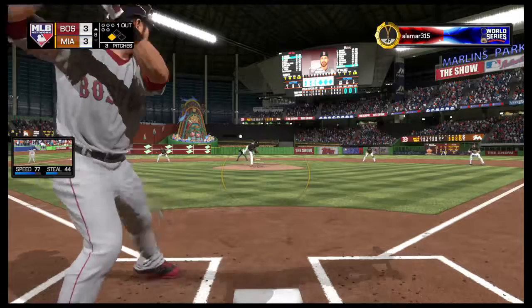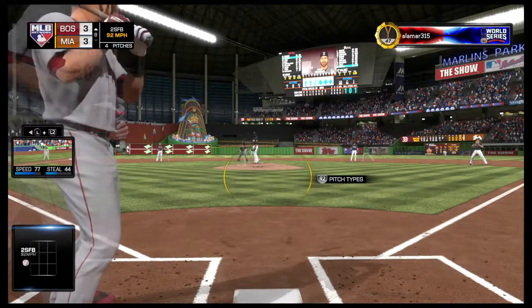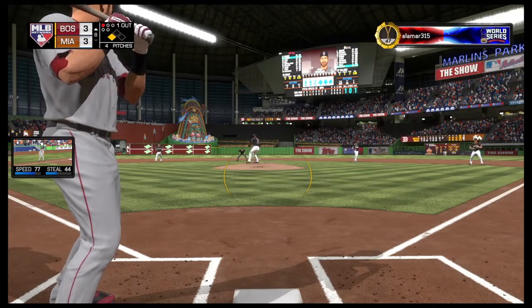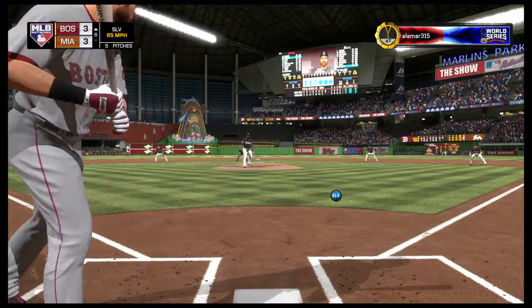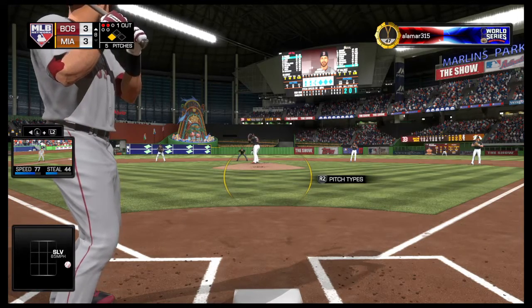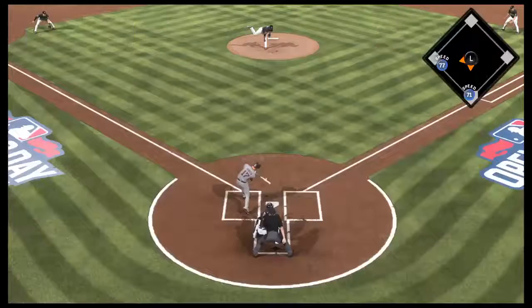From the stretch, here's the pitch. Mitch Haniger comes on with one away as he looks at a ball. It's 1-0. Well, this is a strikeout situation, but it's also a ground ball situation. I expect we'll see a lot of pitches down in the zone trying to prevent the hitter from getting the ball up in the air.